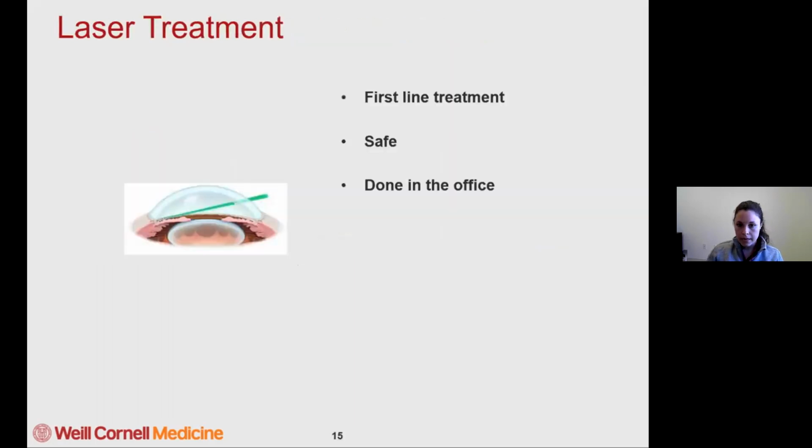So let's talk about the laser treatment first. I actually encourage my patients to do this laser as the first line treatment. It works about as well as one eye drop in lowering the pressure, and works in about 80% of people that have it done. It lasts up to 2 years and it's repeatable. But unfortunately, every time we repeat this laser procedure, the effect is less and less. So usually after the 2nd or 3rd treatment, we would have to move on to something else to lower the pressure. It's very safe. It's done in the office.